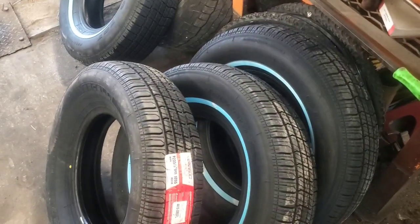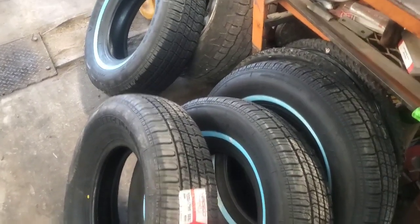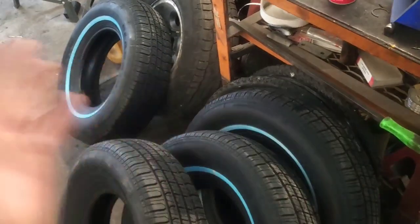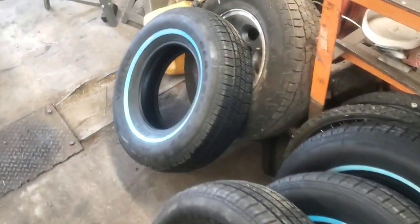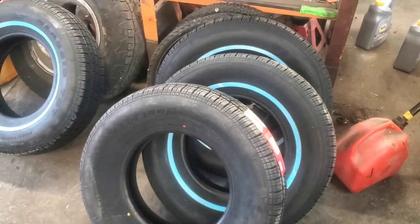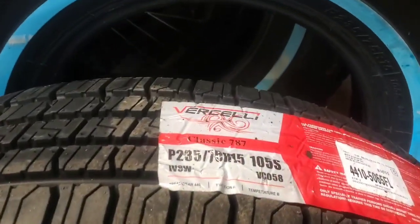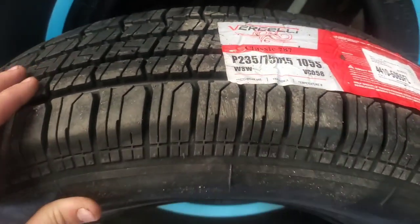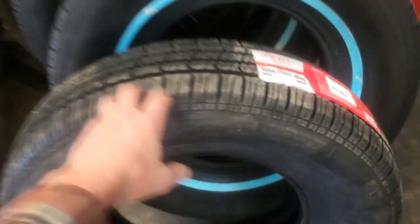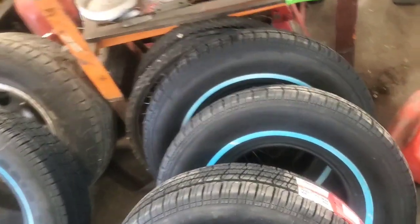They've been really good as far as getting them shipped here and everything. I absolutely love that you go on there, look for the tires, and see the price, and that reflects the shipping, at least in my experience. What you see there is what you pay. These particular tires are Vercelli brand. I want to say they were right around $98 apiece, because I only spent about $400, $401 I think, for all four of these.